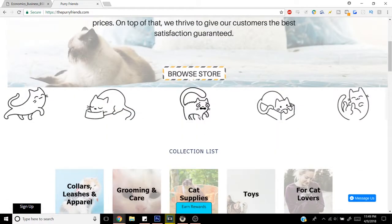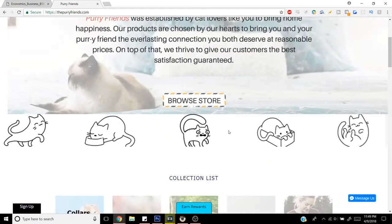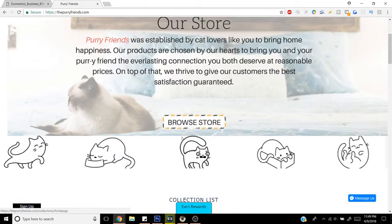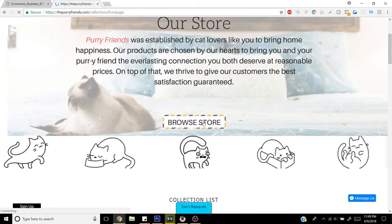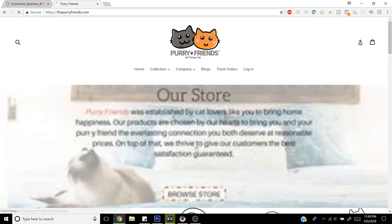Now, I imagine this does look pretty good on mobile, but I mean right now this is fantastic. Yeah, and then browse store takes you to collections, front page, top products. Okay, cool. Yeah, let's just go back to the home page before I get into this.